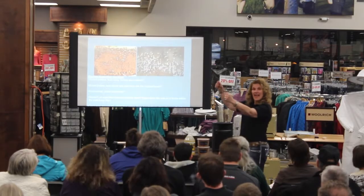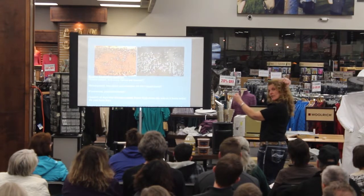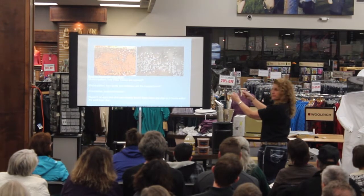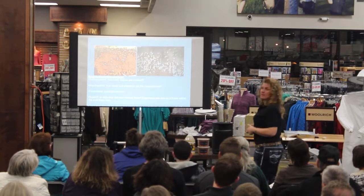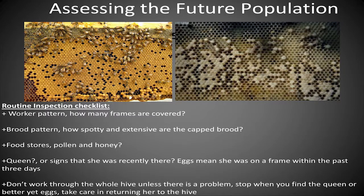If you can't see the eggs, then you want to make sure that you're holding the frame up and the sun is coming from behind you over your shoulder, and you can easily see the eggs. Or you can use that cool black foundation, which I only have 1 box with, and I love it because it's just so easy to see the eggs.